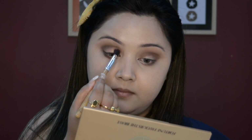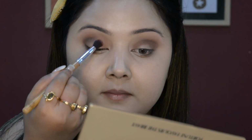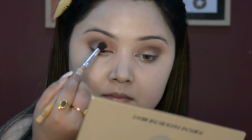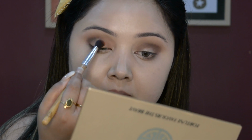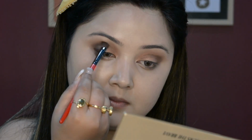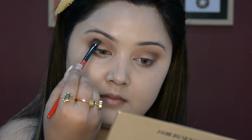Next, I'm taking the beautiful peach shade and applying into the lid. Now I'm taking a black shade and putting that on the outer corner of the eyes, trying to make a smokiness around my eyes.